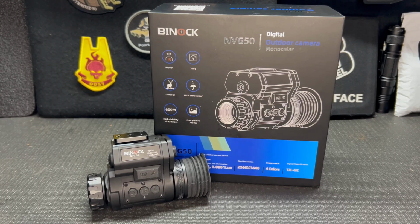Honestly, the green and the black and white are probably the best because the color isn't all that great, and I think it has like white phosphor. It's WP is what it's labeled as. It just looks like teal. It's weird, so I don't like that. It does have IPX7 waterproof rating, so that's good.